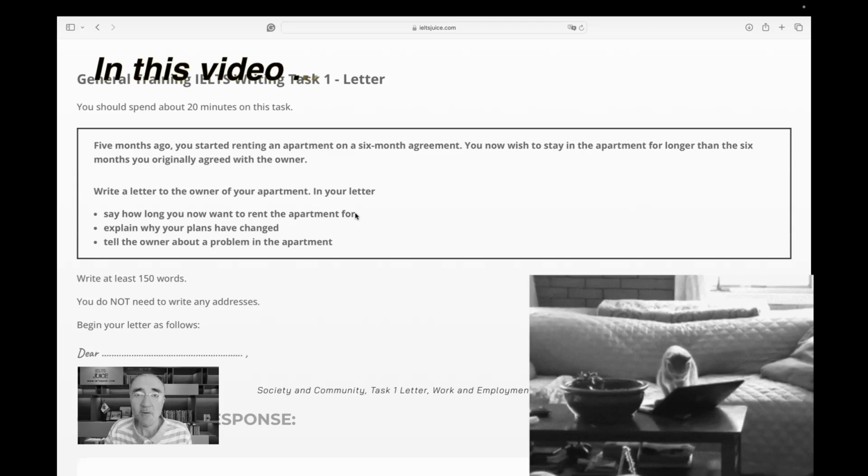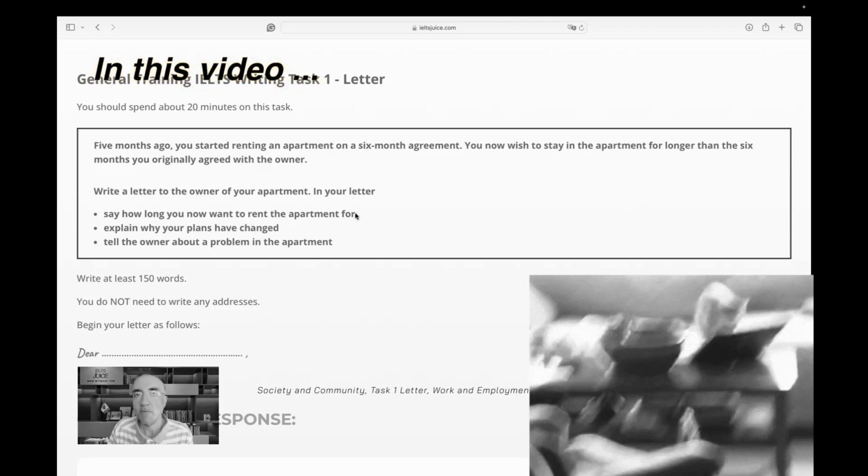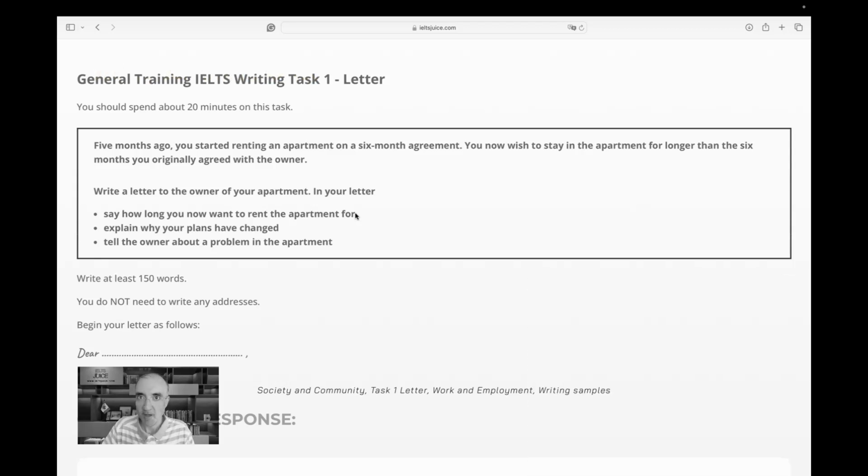Hi there, landowner. I love the place. I want to stay here for another 6 months. Please accept. Thank you. Goodbye. You need to come up with some proper language behind it.